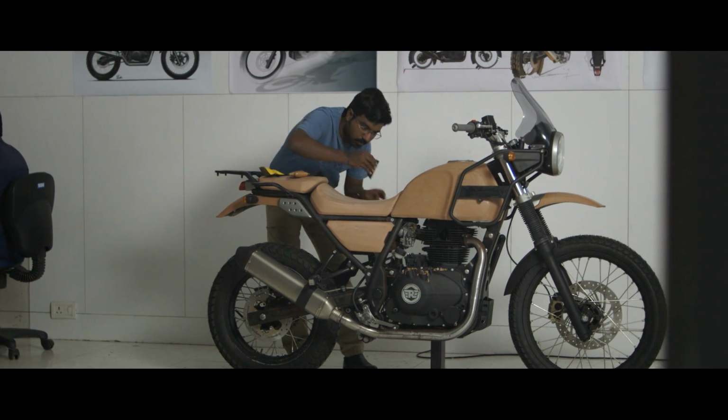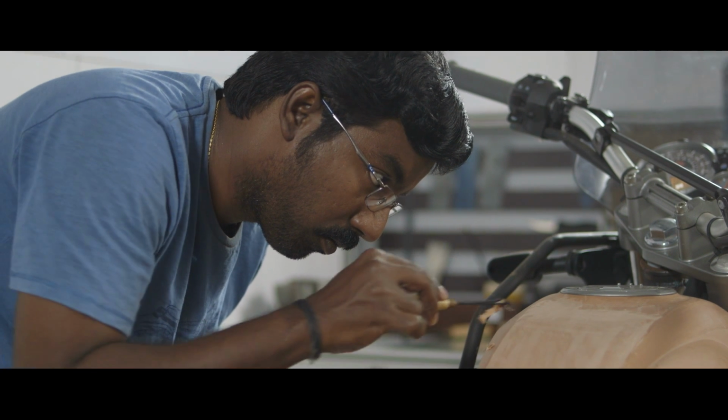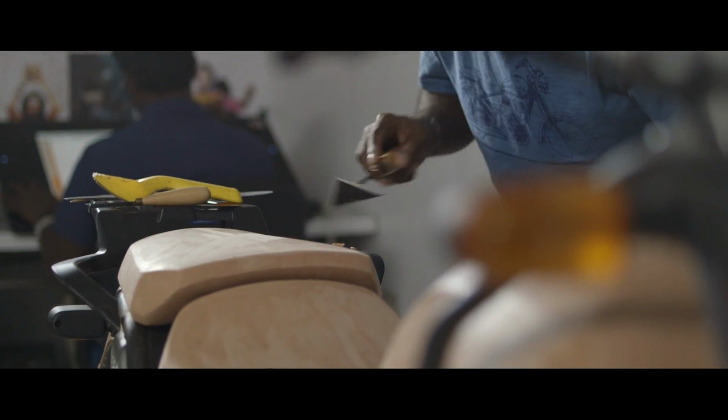All the natural elements of the Himalayas contributed to the development of this motorcycle in terms of inspiration. It's not only the terrains, it's all about the ambience, it's all about the atmosphere, it's all about the internal feeling, it's all about the honest design philosophy, raw and rugged, simple, clean lines.